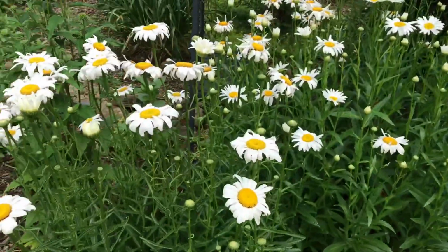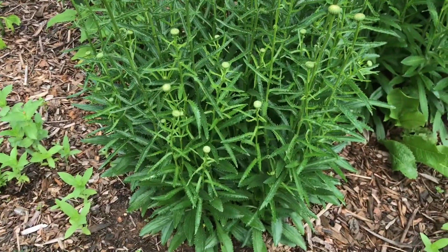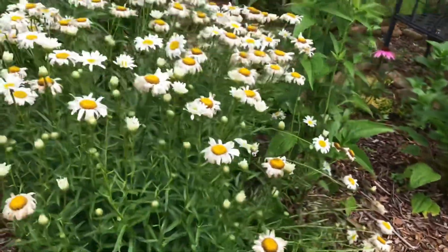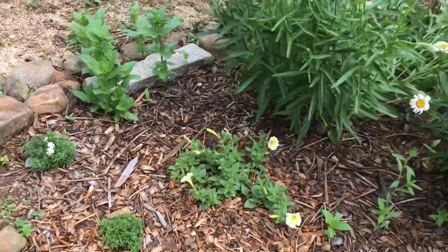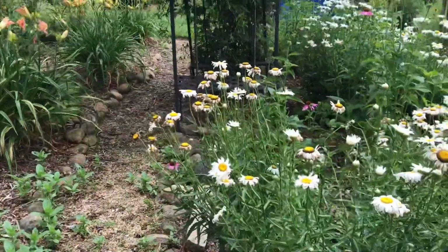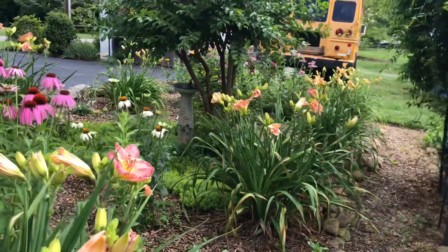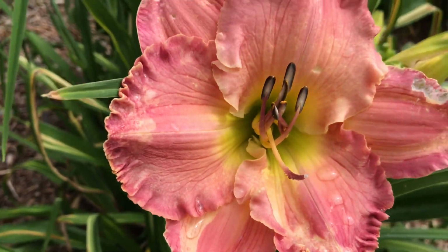I haven't got to dehead the daisies. It's been so rainy, but there's plenty more as you can see coming up. I would blame that on the rain, but I think my doggie done that. She gets after bunny rabbits. I just left the zinnias in the walk. I think they're pretty. Lots of daylilies. I haven't deheaded them yet this morning. The rain's messed that one up a little bit, but it's still very pretty.